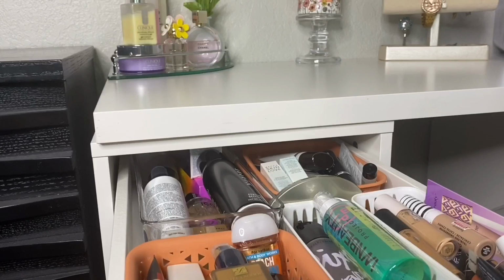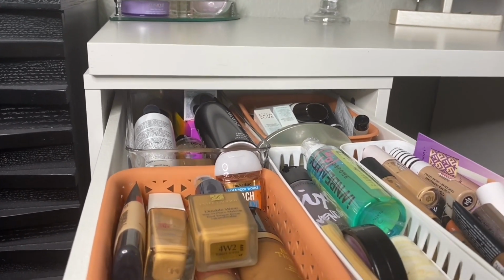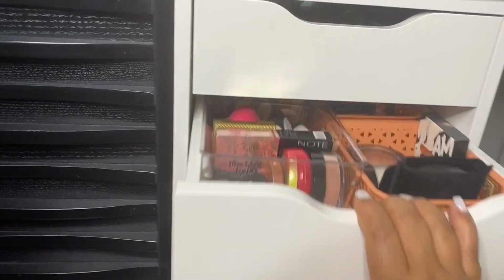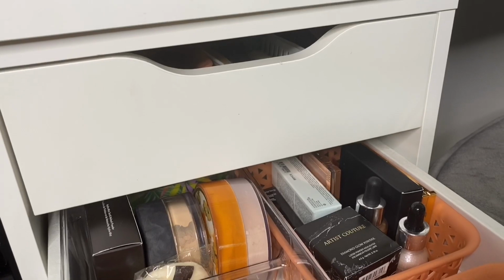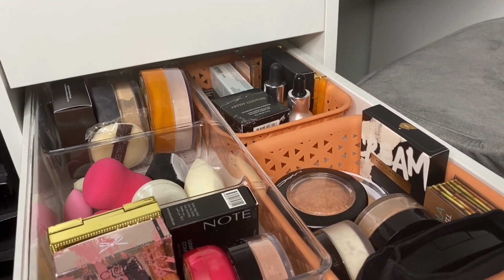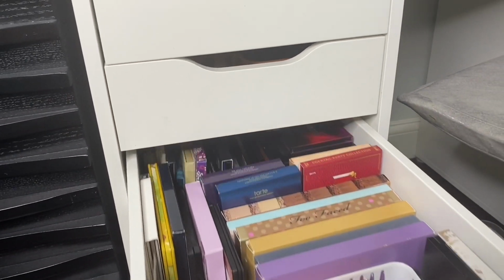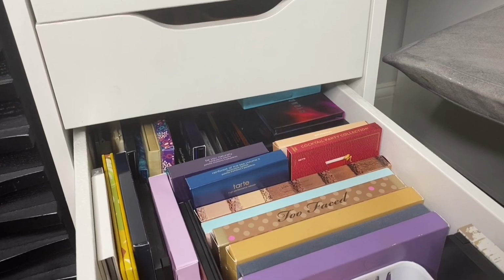Okay, so now I'm just going to show you how it all turned out. In this top drawer right here, it has the concealers, foundations, primers, and the setting sprays. And in this one right here, it has the powders, highlighters, blushes, bronzers. And if I'm not mistaken, it has beauty blenders. And then this is my second favorite drawer. It's all the eyeshadow palettes.